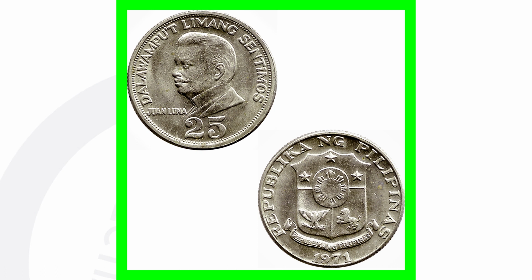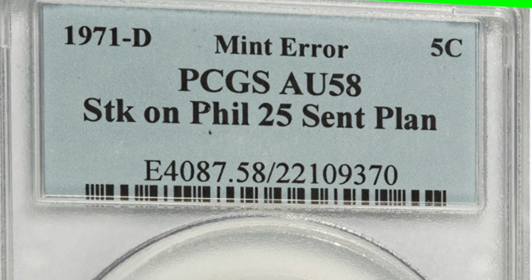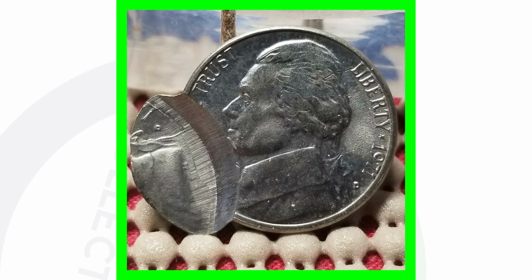So here's the coin that the nickel was actually struck on. However, if we go back, we can see that it just looks like a regular nickel. But it has been confirmed by the coin grading company PCGS that it was actually struck on the Philippine coin planchet. Now, very cool error. You're turning 5 cents into over $180. A $180 nickel.